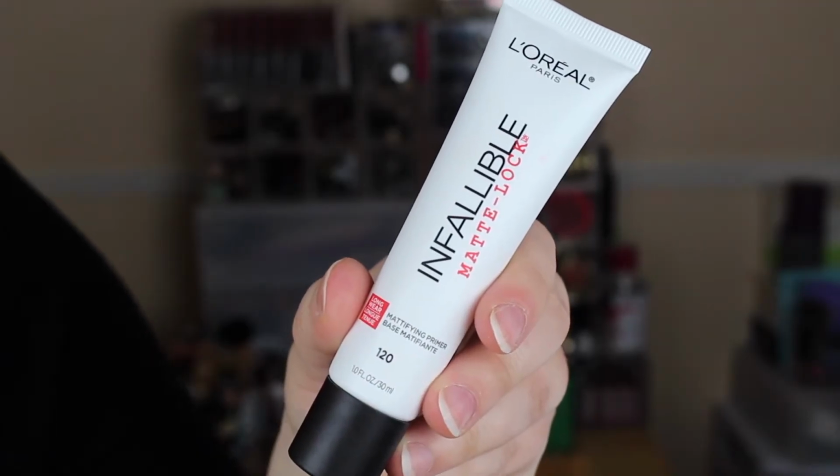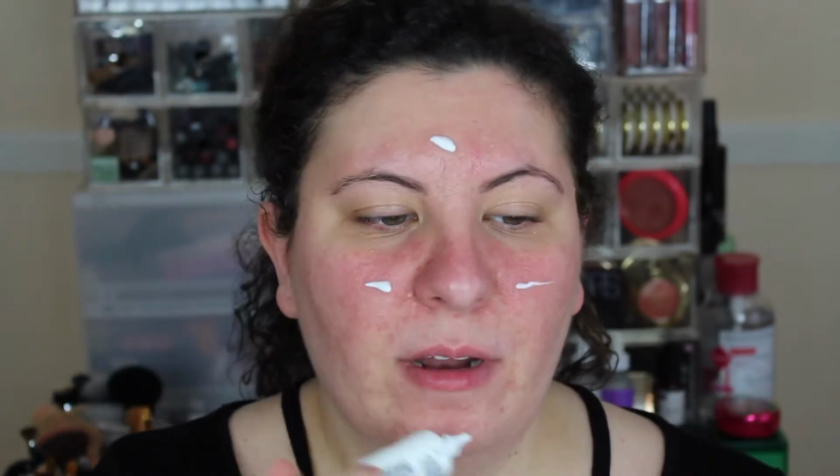So once your skin is moisturized and prepped, you are ready to go in with your primer. And the primer that I have been loving lately is this one here from L'Oreal. This is the Infallible Matte Lock Mattifying Primer. Oh, and it might be a good idea to zoom you guys in so you can see exactly what I'm doing. I'm gonna take my primer and just straight out of the bottle apply a little bit on my forehead, a little bit on my cheeks, and just a tad on my chin. And I'm gonna just use my fingertips and some really light pressure and just apply this all over my face.